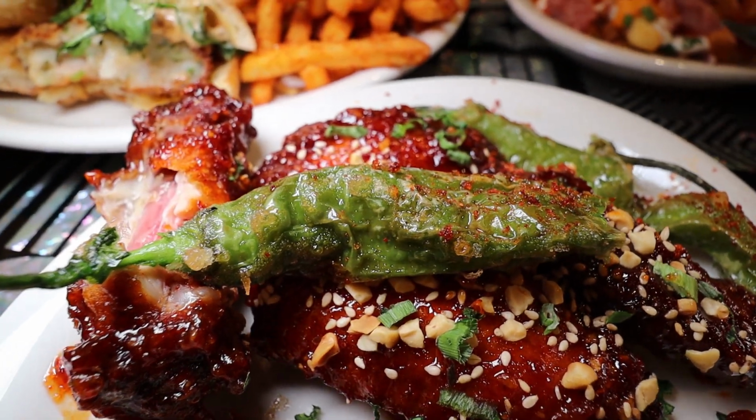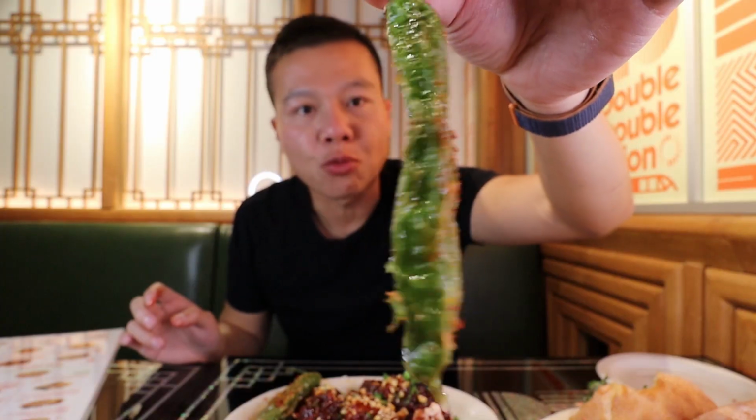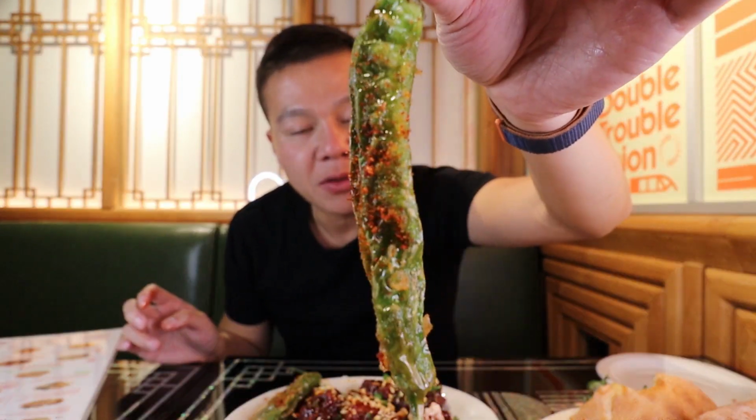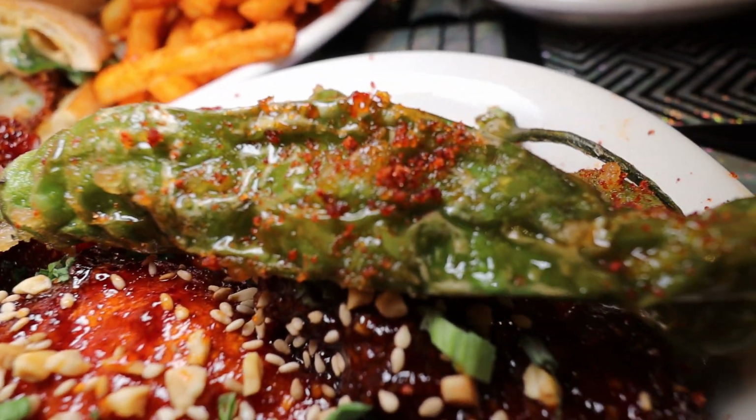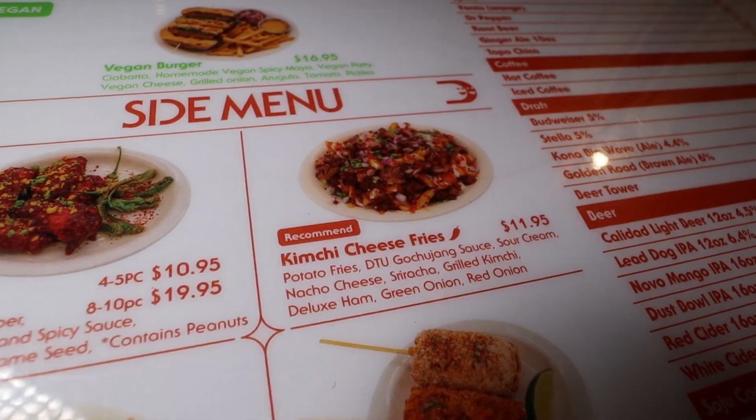I picked up a shishito pepper right here, and there's actually like 3 on the side of this K-wings, and then on the top, I think they also have some of this Korean chili seasoning. All right, let's give this a try, guys. Oh, fantastic. I could eat a dozen of these, no problem. A little airy and fried just right. Any more, it'll be too crispy or too dry. Any less, it'll be a little too raw.